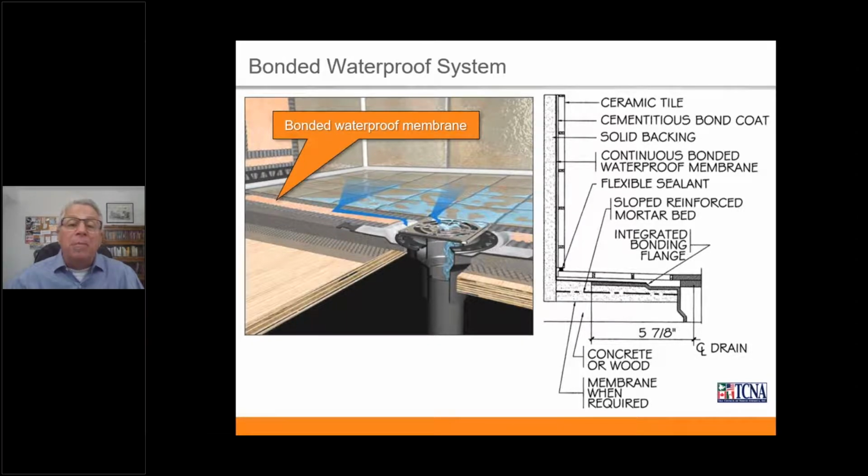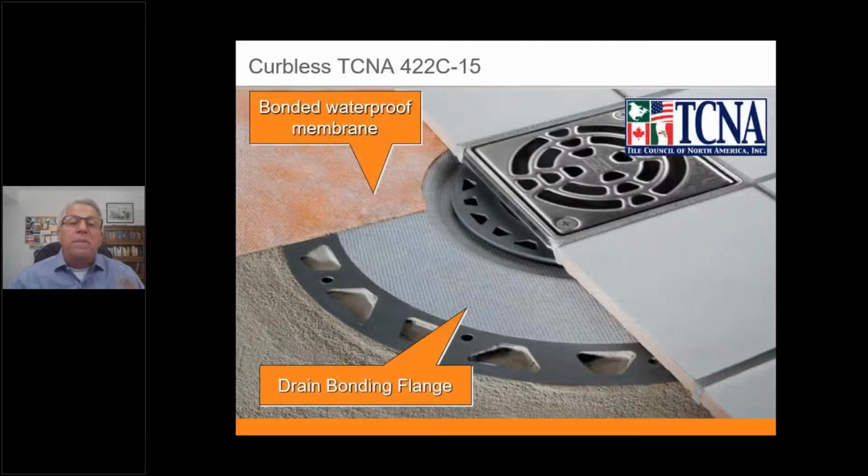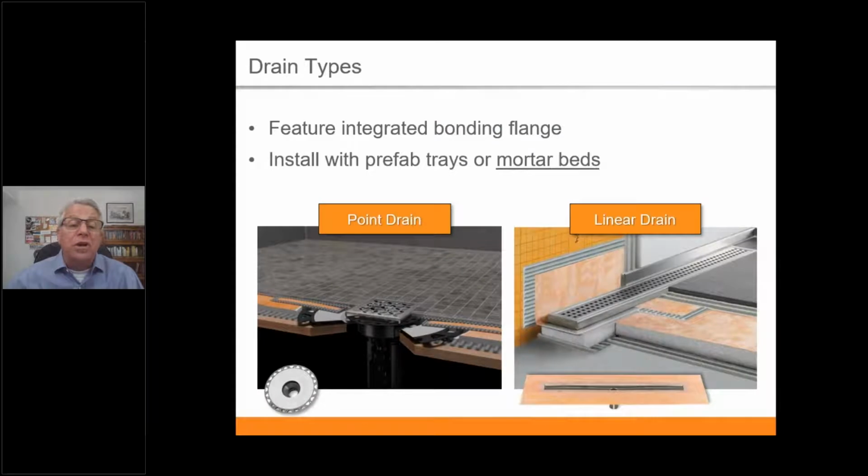So there's a couple of different ways to do that. Here's a better picture showing 422C, where you can clearly see the integrated bonding flange is up on top, flush with the surface of the floor, and the waterproofing is tied right in around that flange, and the drain grate goes right in flush with the tile. So it's a much, much thinner assembly. That's one of the key elements here.